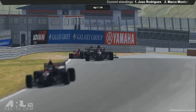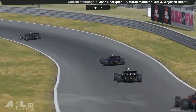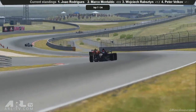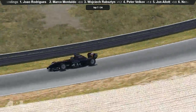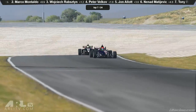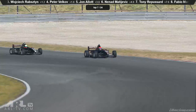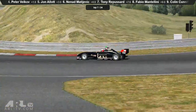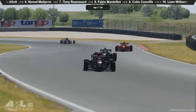Yeah, I was just comparing the top speeds of Wojciech Rabstein and Marco Montaldo down the back straight, and they're both hitting exactly the same, so the draft isn't really... Well, the problem is, I guess, that Marco Montaldo is still in the draft of João Rodrigues there. The interesting one is the difference in top speed between Rodrigues and Montaldo, but as long as Montaldo's hanging on to the coattails of Rodrigues, it's going to be tough for Rabstein to get that run.